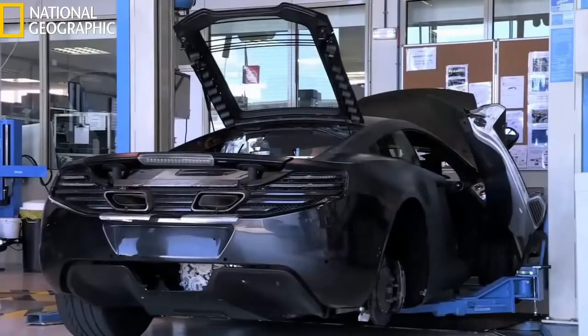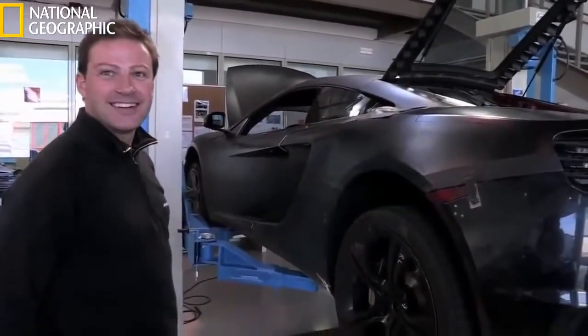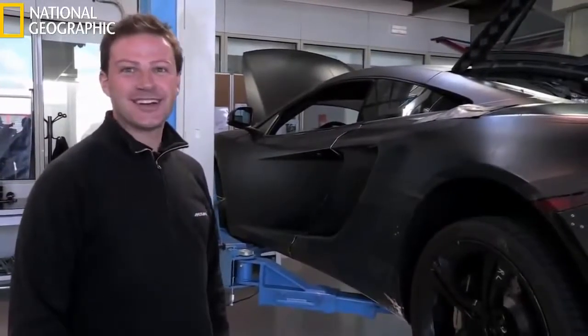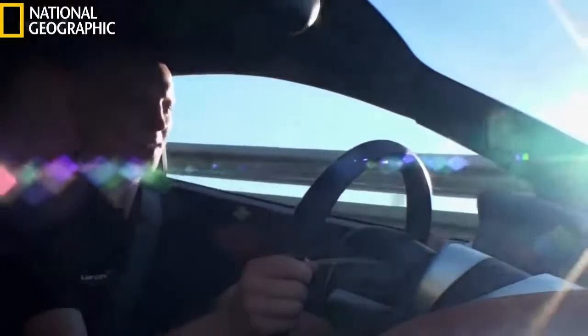Having worked on this project for nearly 5 years, Richard has become rather attached to this prototype. Yes, my baby. I've worked with it for a long time now. What will happen to it eventually? It's going to get crushed. Yeah, it will die eventually, this car. Although it keeps refusing to. The first time I went on this curve, yeah, I thought I was going to crash.